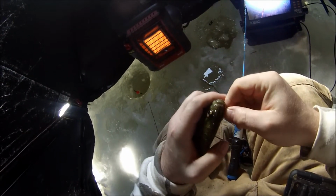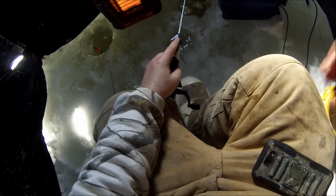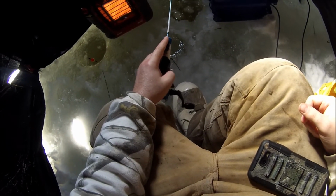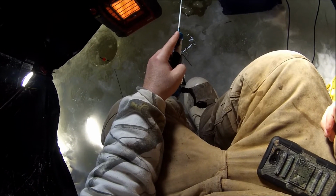There we go. That was a good one. These finicky fish are only wanting to hit it on the drop. That's how they can be sometimes. Sometimes you gotta beat them at their own game, folks. And what I mean by on the drop, I don't know if you noticed, but that fish didn't want nothing to do with it up in the air, so I started slowly lowering the rod tip.